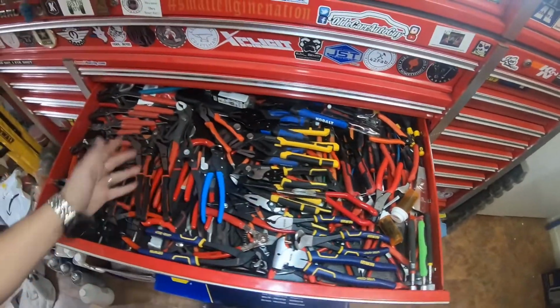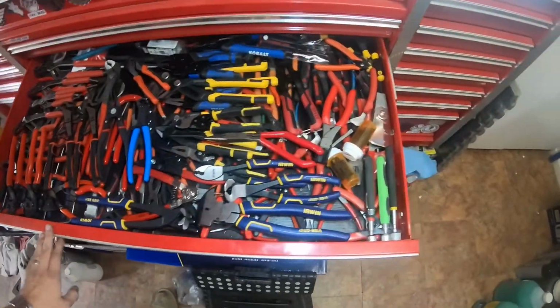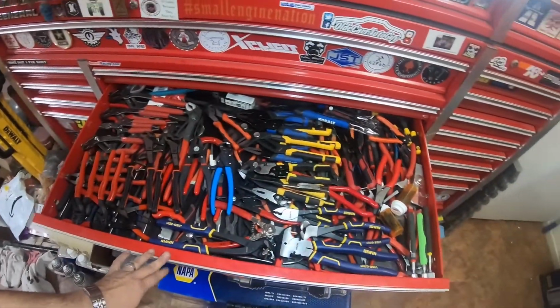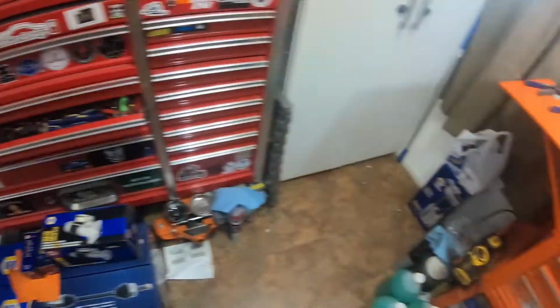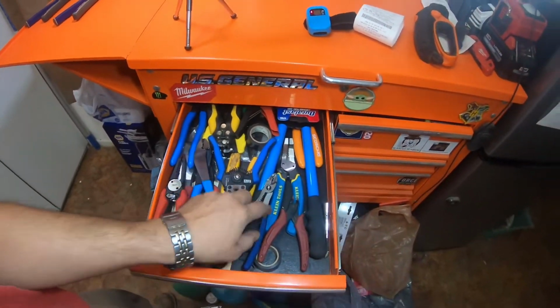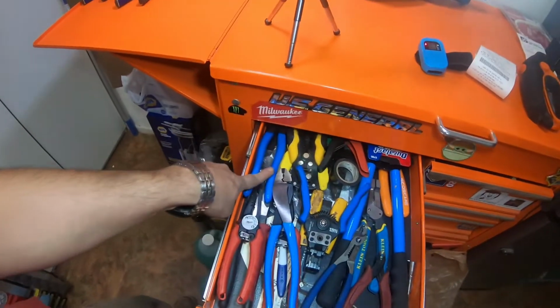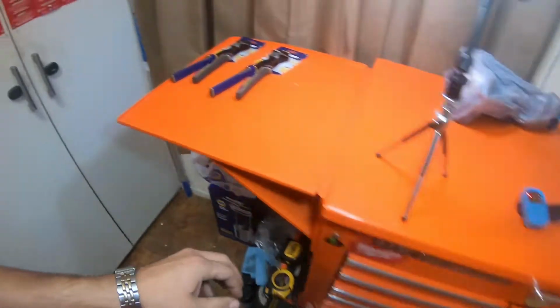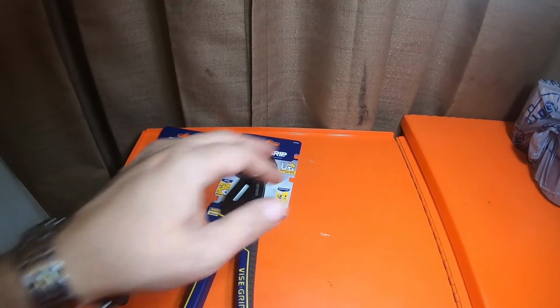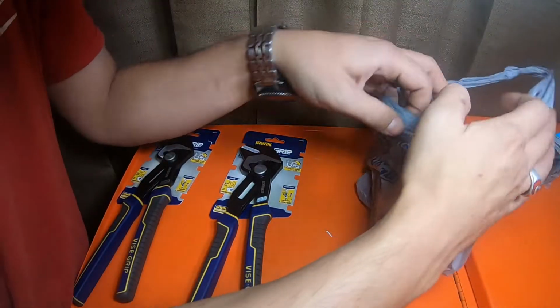I'm not sure where my other Channellock pliers are. Oh, I've got some other pliers in here. Here's some Channellock, Milwaukee, Carlisle, Klein, Channellock. But these are nice. What I picked up over here, though, because we're gonna just bring them into the video anyways.